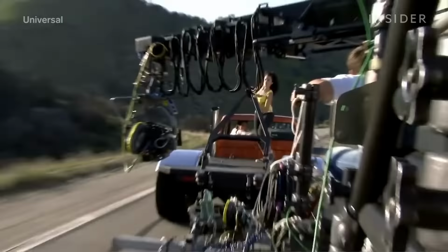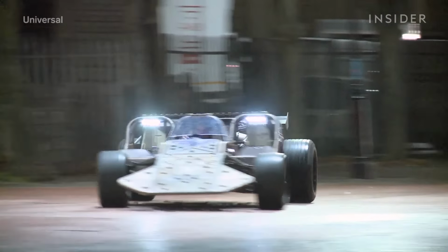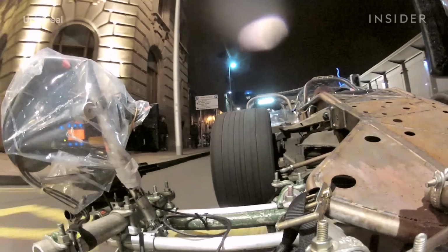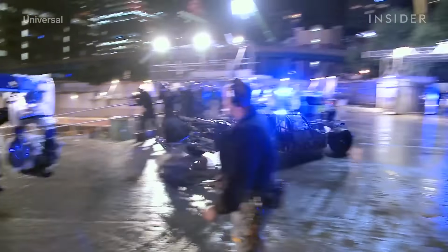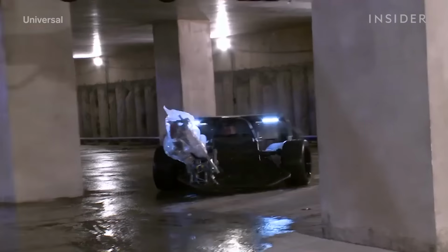This can also mean building new cars from scratch, like the flip car that Luke Evans' character uses as a weapon in the London chase from Fast 6. The Formula One style car has a special ramp design, so that when it drives into other cars, it makes them go flying. They also designed the car with both front and rear hydraulic steering, which made it possible for the car to change direction at high speeds and look like it's gliding over the road.